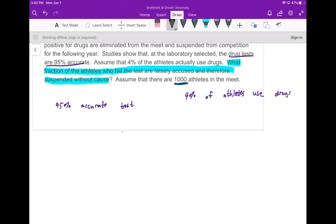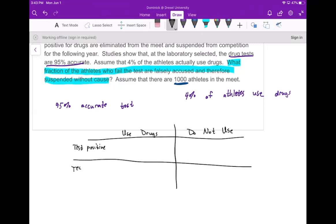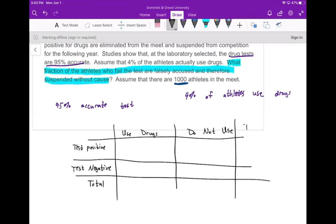Okay, so if we have a use drugs column and a do not use column, and then we put in our test results, so test positive, and test negative, and then put in our totals. Well, we know that 4% of athletes use drugs. And if we're using 1,000, then I need to take 0.04 of 1,000, which would give me that 40 total are going to be using, right?